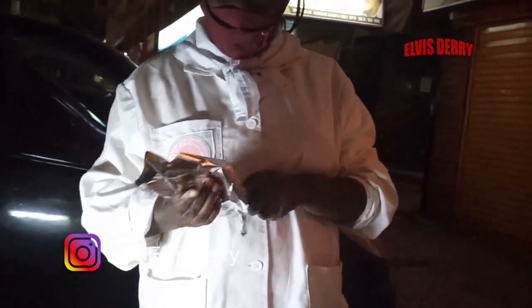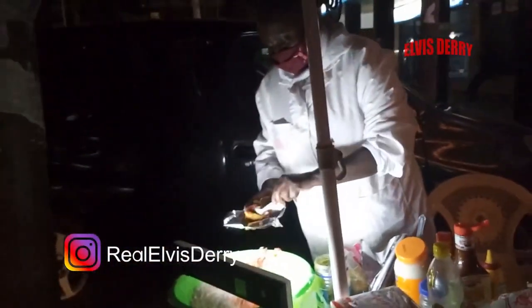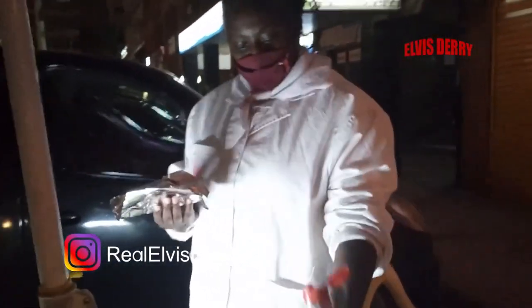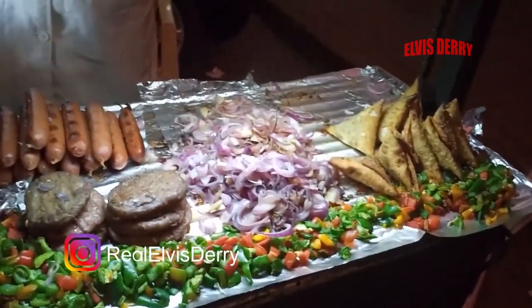As you can see, she's preparing the samosa. It looks so delicious, man. And she's adding the kachumbari right there. The kachumbari and the ketchup, her secret recipe. She's adding all her secret recipes so that it can make the samosa even tastier. It smells so nice here.